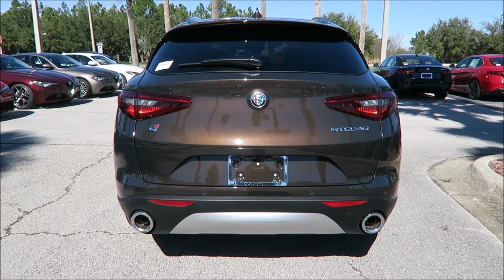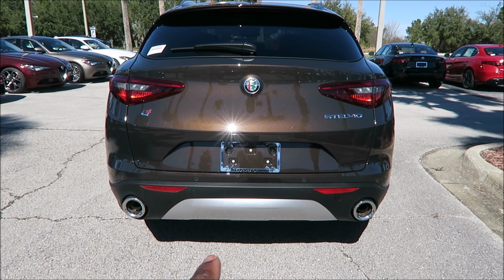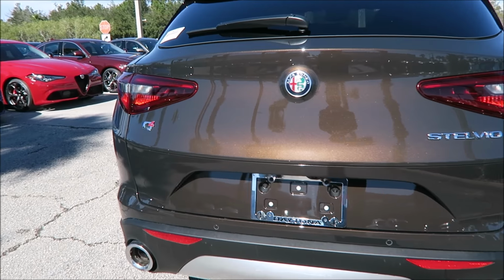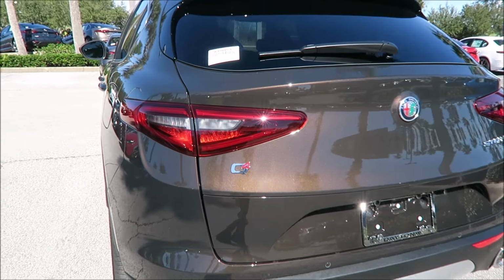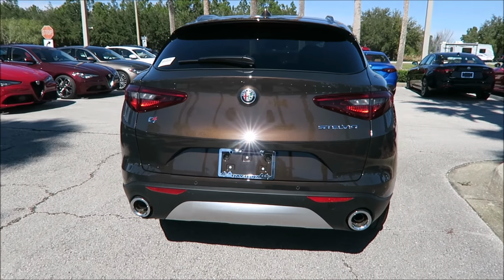Now, as I mentioned, in the rear of the Stelvio, you do have that aluminum rear diffuser, and you have the chrome exhaust tips, which go quite well with this package. You also have the Q4 badge right here to let you know that this is the all-wheel drive model, where you can also get rear-wheel drive for the Alfa Romeo Stelvios as well, in the entry-level model and in the sport model only.